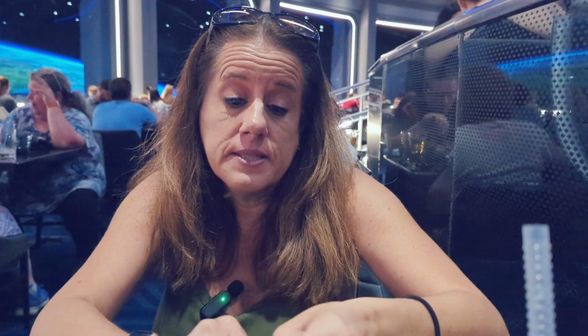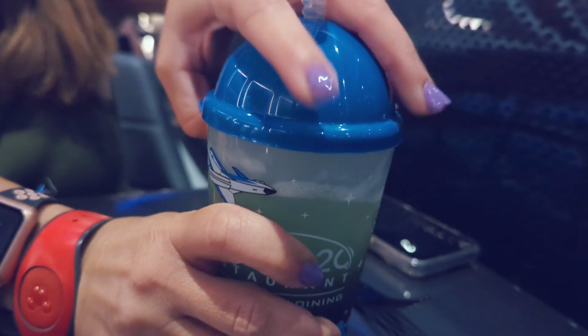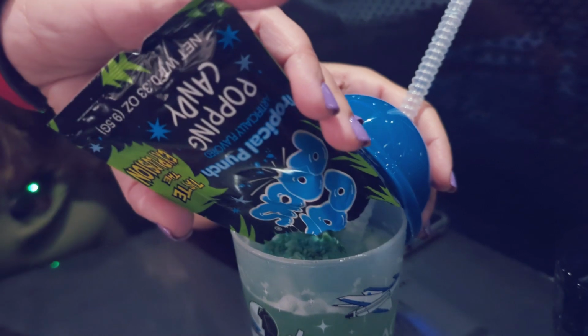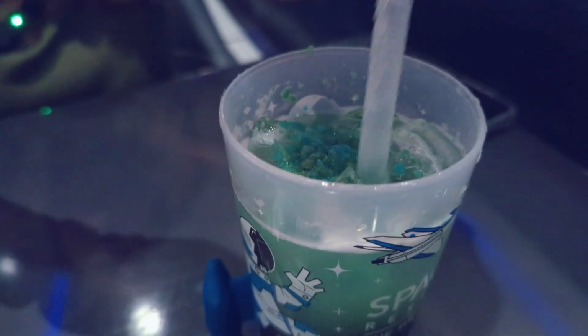It's very sweet, but it's good. It tastes like you're eating a piece of candy. I'm gonna put these Pop Rocks in it. I gotta figure out how to open this first. Do you get to keep the cup? Yeah. I can't get them out. Oh, there we go. Oh, they are popping everywhere. Mix it. And you can hear it popping.